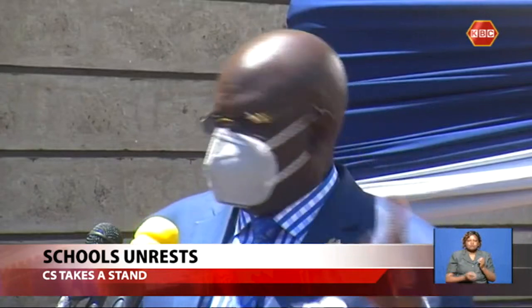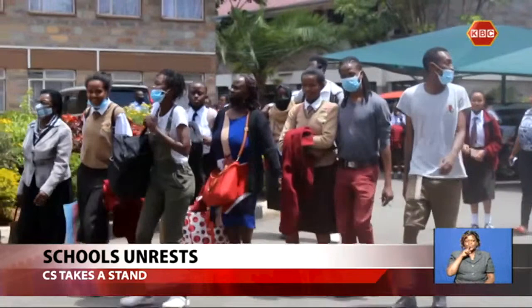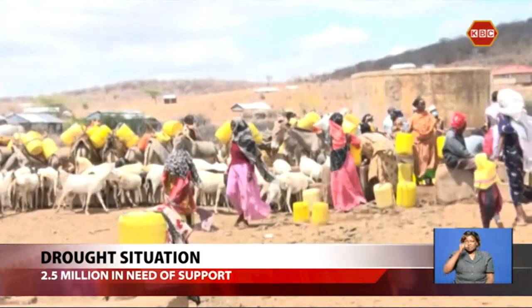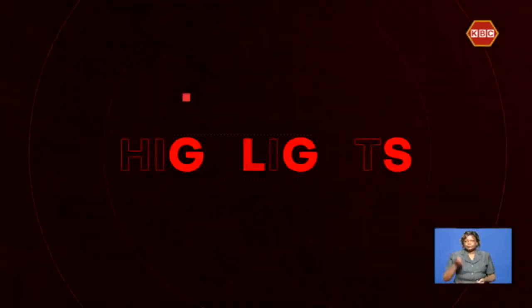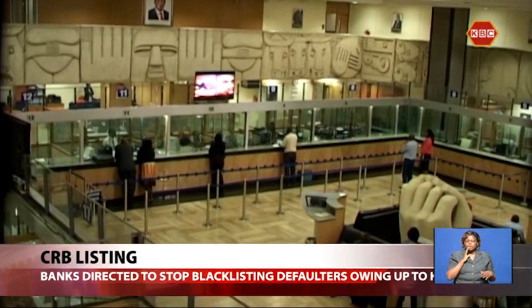So anybody who is planning to burn the building, just remember that if you are caught, you are not going to go to any other school. Taking a tough stand. Government to lock out arsonists from education system. We are shifting from distributing physical food to cash transfers, which is more efficient. Change of tact. State to give families cash for purchase of relief food. Teenage mothers, Nairobi County leads the pack. And relief for borrowers, no more listing for those owing under 5 million shillings.